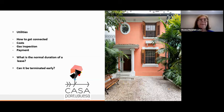So the other question that people usually ask is about the normal duration of a lease. Usually, for your documents here in Portugal, you need to have a minimum of 1 year lease. And this contract must be registered in finances. It's the tax authorities in Portugal. And when it's registered in the tax office, you can have access to everything. Each rent you pay is there, so you can look at it if you need any document from the tax authorities.